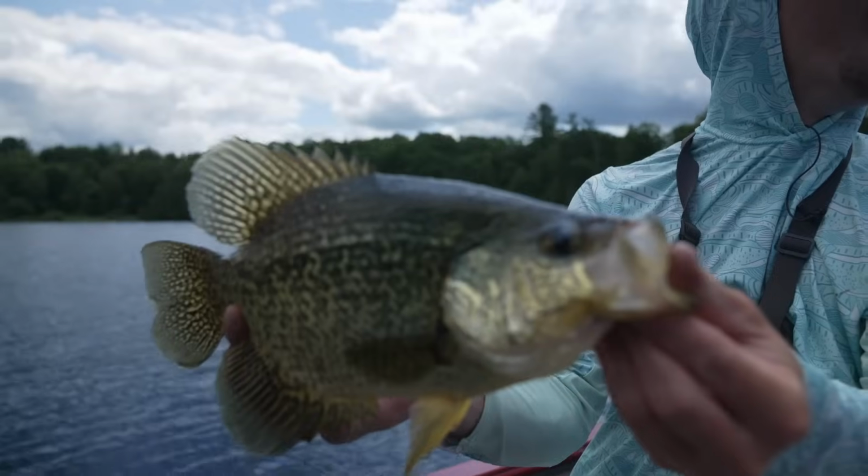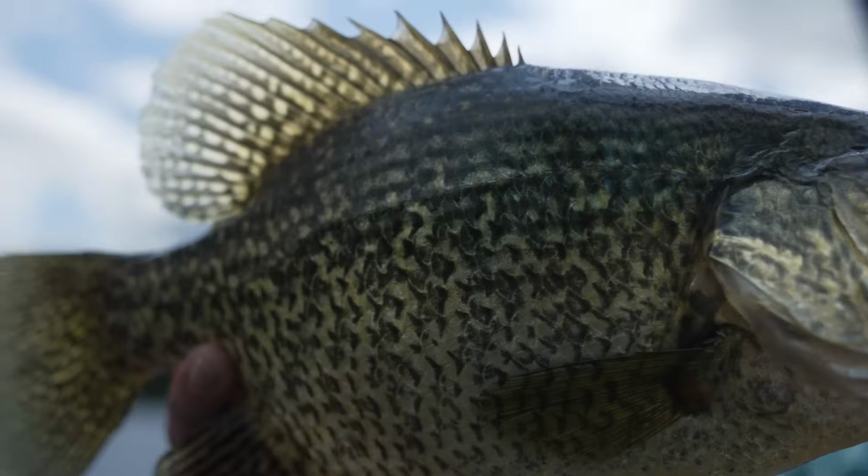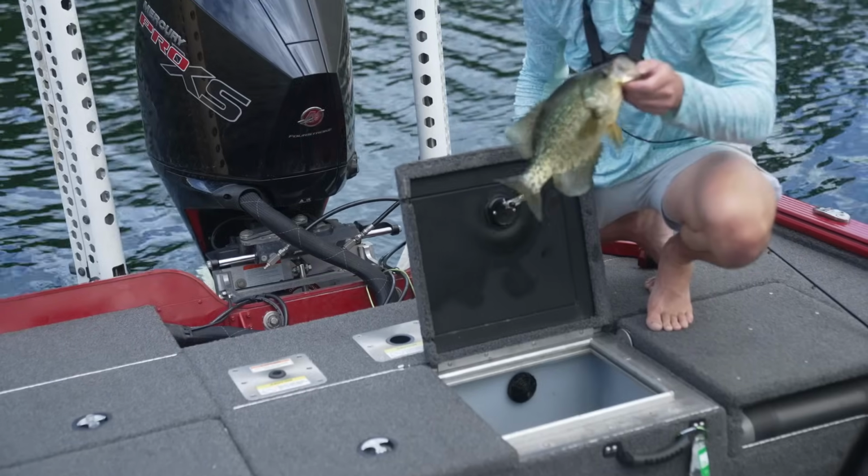So cool. Oh my God, that is absurd. That is a monster crappie. Be gone with you, meat.